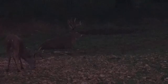Well, we've got our boy. Now we're just waiting for it to be light enough to shoot, light enough to film. He's out there though. Big old buck, so let's see if we can put the smack down on him.